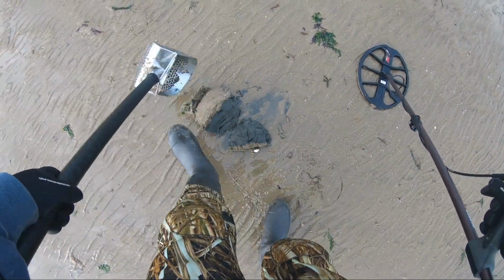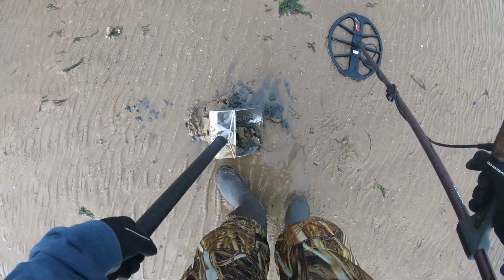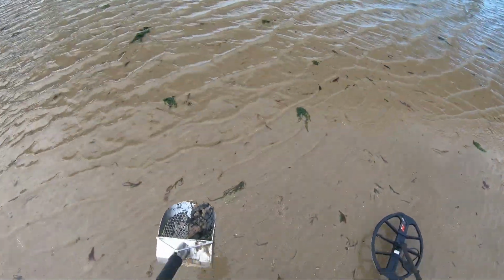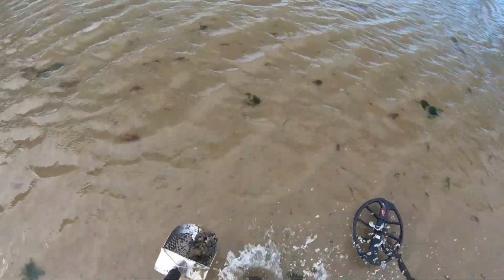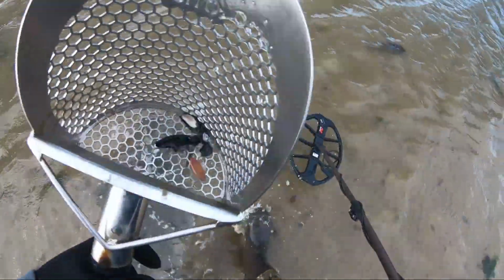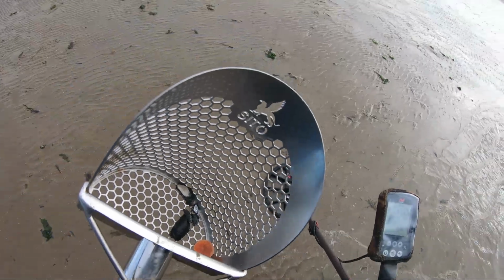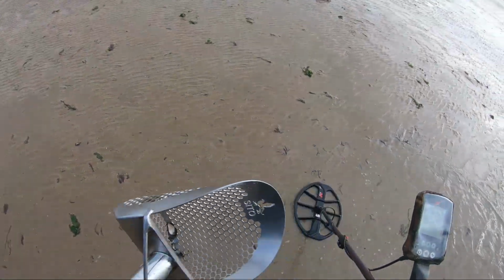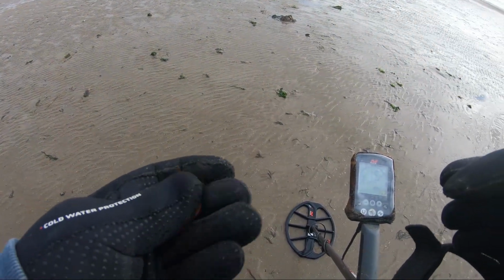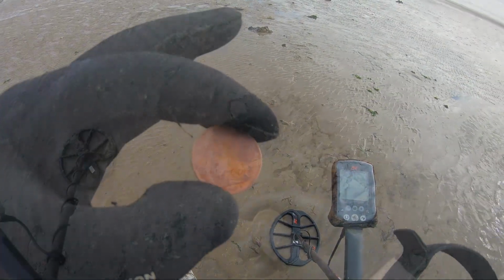Well, there's no mistaking that coin in the scoop. Let's get out of the scoop. Oh, it's just got in there. Right, so in this little bit here, should be... Right, it's another penny, I think. There's so many of them here. Alright, it's another Elizabeth II one. Yep, another Elizabeth II penny.